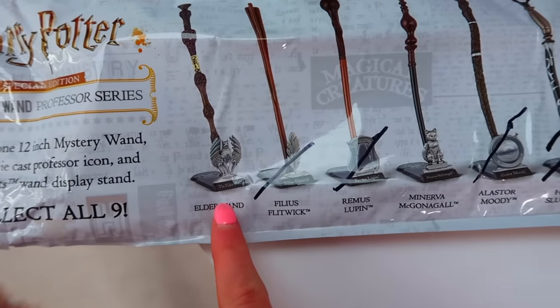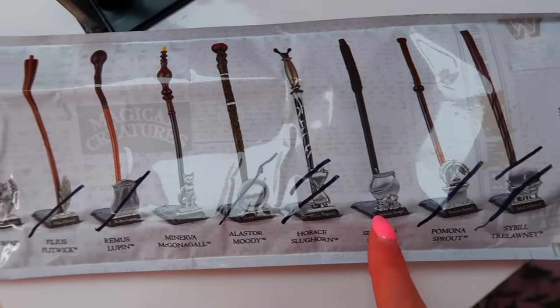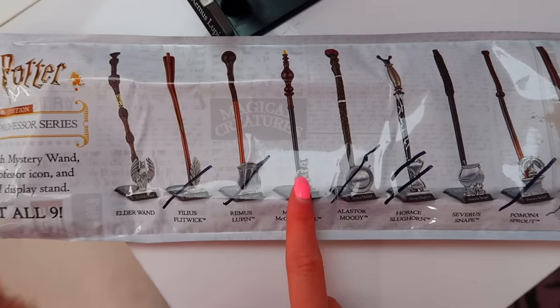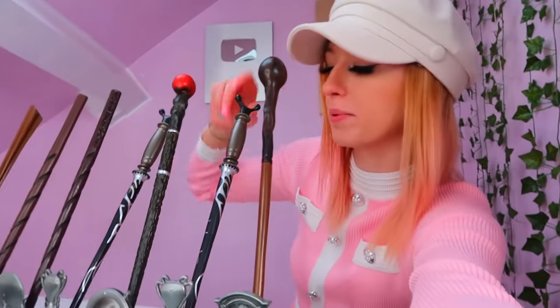We needed the Elder Wand, obviously, McGonagall, obviously, and then the other one we needed was Snape. So, believe out of 9 wands, these were the 2 that I wanted the most, and they were like the only 2 we didn't get. Okay, so that is our unboxing, 8 ultra rare Harry Potter mystery wands complete.